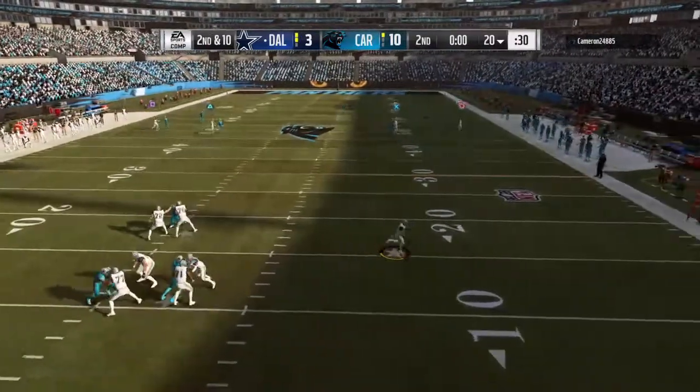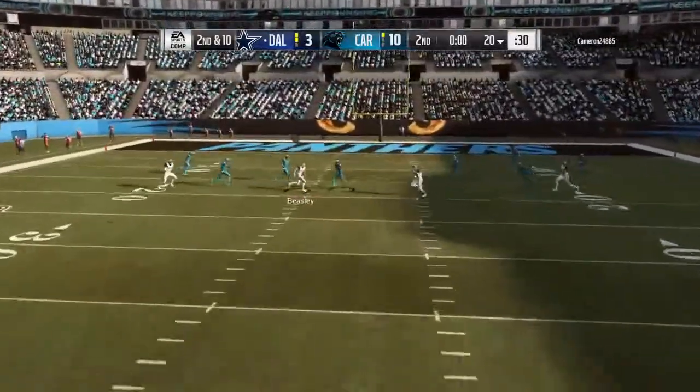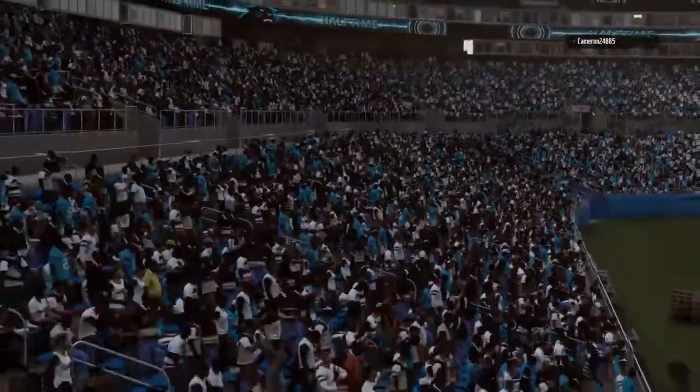Flush to his right. Now he'll let it go deep over the middle. And this one is incomplete. So we've hit intermission. It's halftime.